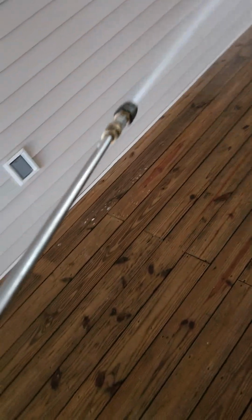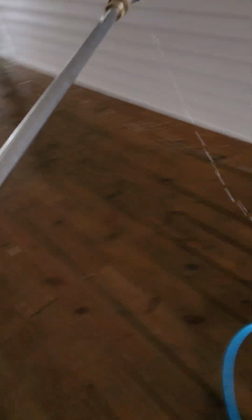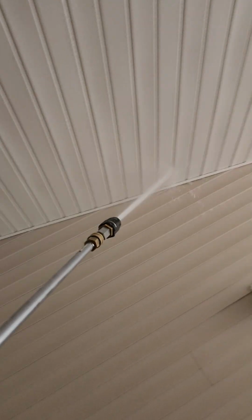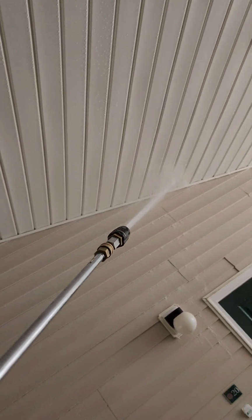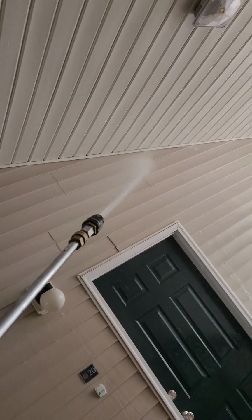I'm not worried a whole lot about the very bottom right now, because once I go to do the deck, it's gonna spray a little debris up on me anyway. So I just rinse down about three-quarters of the way, and then I go ahead and do the wood and the deck. That way, anything that splashes up or any residual that comes up, I can just hit it. That way I'm not having to rinse something two, three, four times.